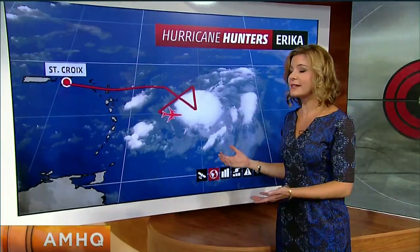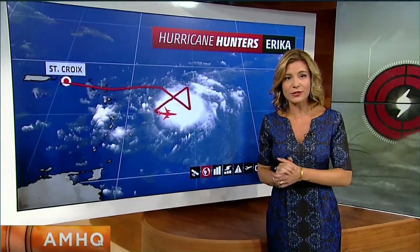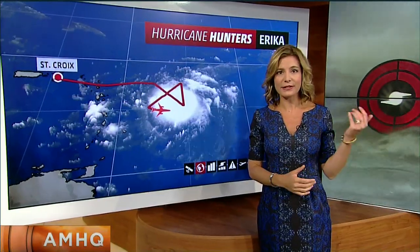So we go from the tropics and the tropical moisture associated with it to what's happening in the western U.S. And Jen Delgado, it is just dry and smoky there.